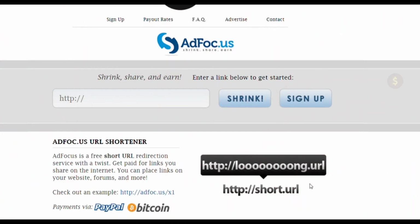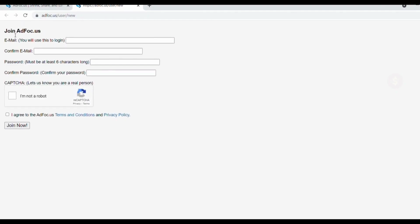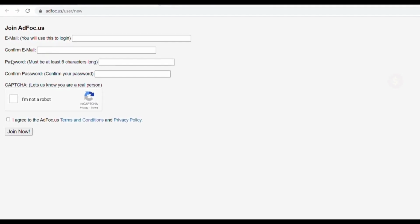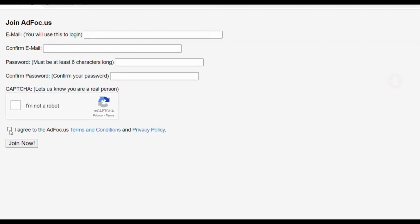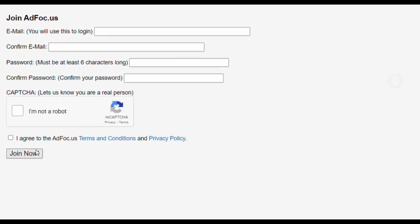Now right now, I will show you how to sign up for your free account. Now you can just go ahead and click on this sign up button. Then this window will pop up, where it says, Join AdFocus. All you have to do is type in the information needed, like email and password, then just click on this I am not a robot box, and check the terms and conditions and privacy policy box. Then click on the Join Now button.